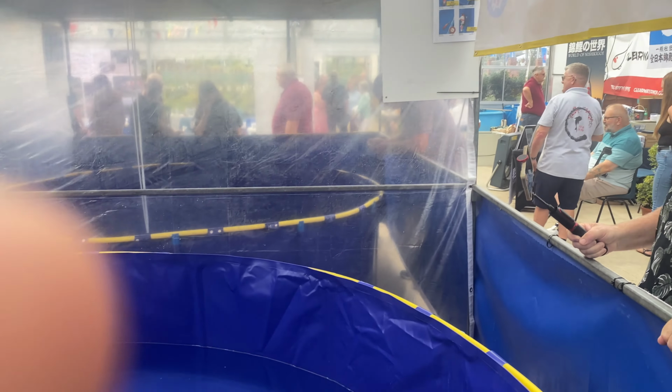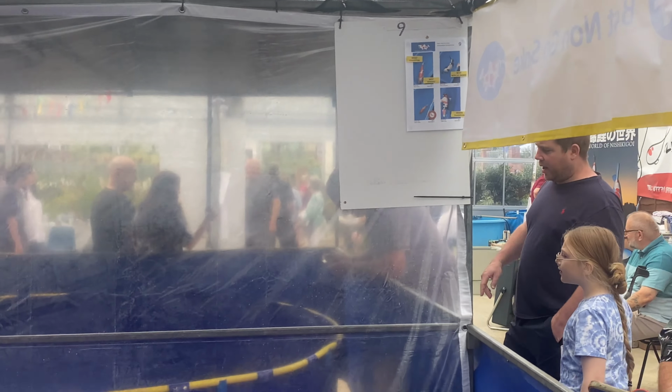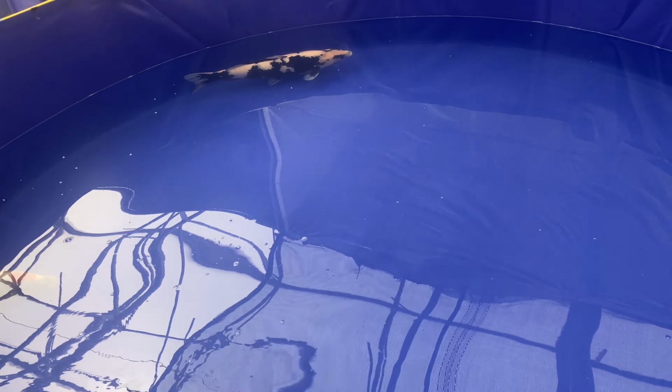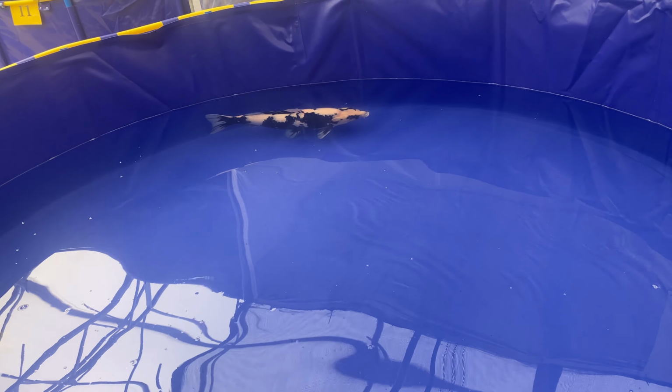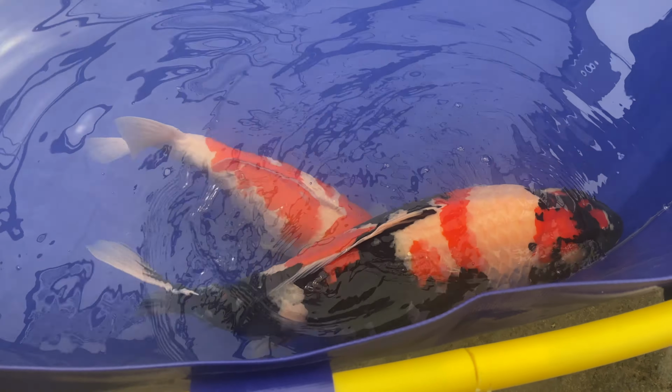When we talk about the young champ, beautiful white skin. If you look at the belly plate, the Sashi and Kiwa are on the front and the back of the scale, very defined. You've not got anything that's sort of speckly, it's very clean. The head pattern also, beautiful skull, nice broad cheeks, all things that we're looking for.